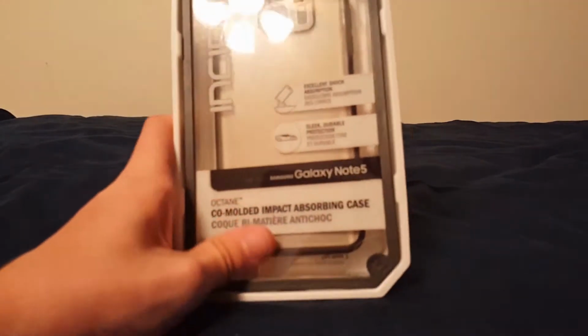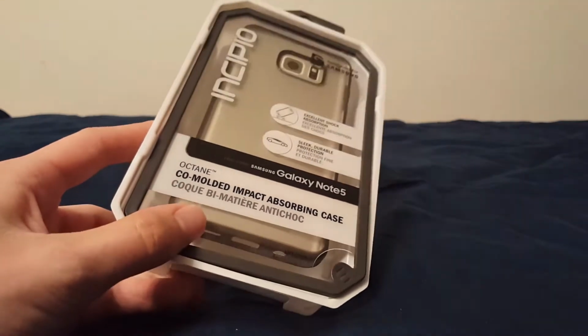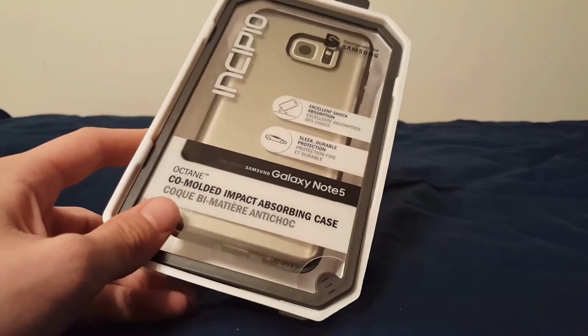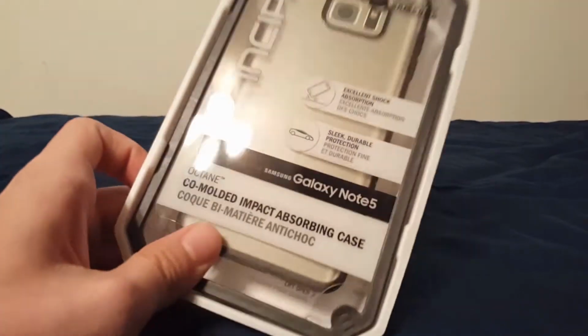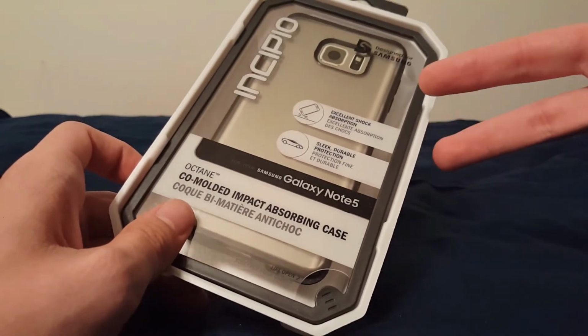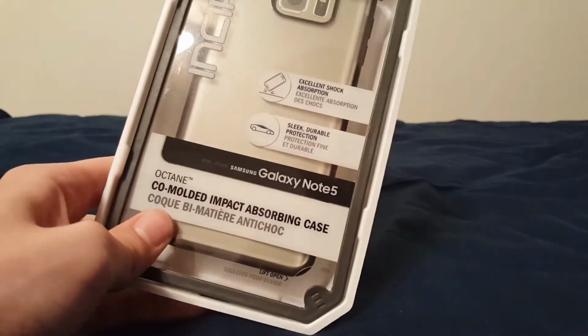So the first one, this is an Incipio Octane. What this basically is, it's a clear case, but it has a finish to it. The rest of these are 100% clear, but this is one of the ones where it's got a kind of frost aspect to it. So it's not 100% transparent, but it's also not going to be getting covered in fingerprints. It's not going to be getting all greasy. And most importantly, it's not going to turn yellow.